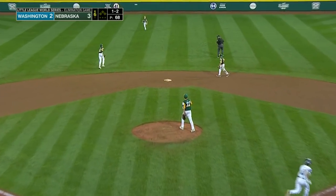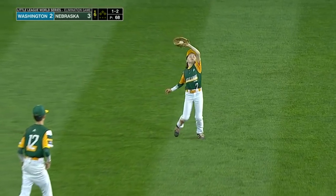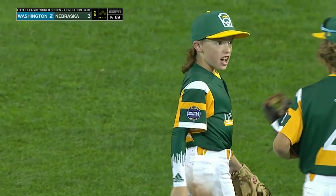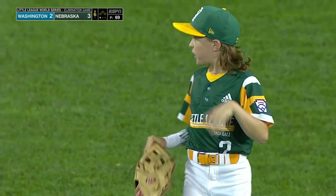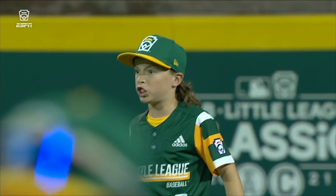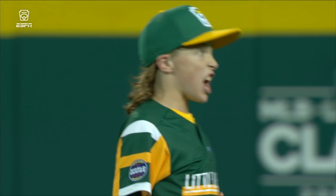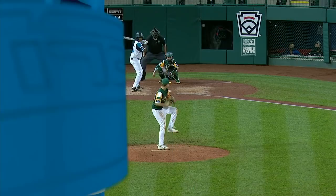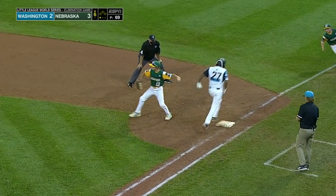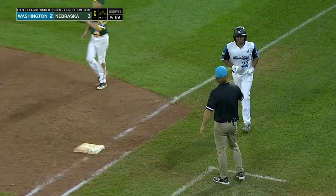This one is playable. It is sky high. Braden Dyer makes the play. Look at his face. That hurt. Ouch. That's just tremendous. Ouch, man. Chari on the ground, Nepel's got time, and he will get the second out at first base. Down to their final out, the Sammamish, Washington club.